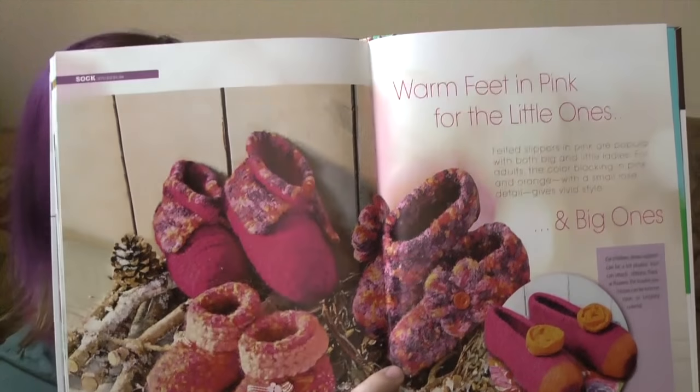And they've got lots of little felted slippers that are just for the kids. Little ones and big ones, it says. And then they get into spiral knit socks, which I have never done. It's whenever you don't just knit the tube straight up, but you knit... I don't even understand this yet.